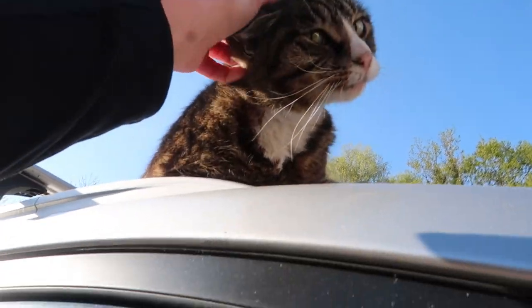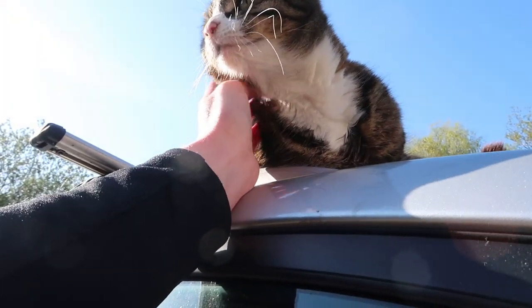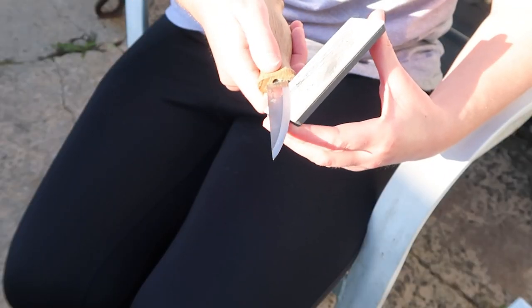Made it back home. Hot from the run. This is what she does. Lies on my car. Sunbathing. Hey, come on then. Made it back. Some water. And then I'll get my carving done.